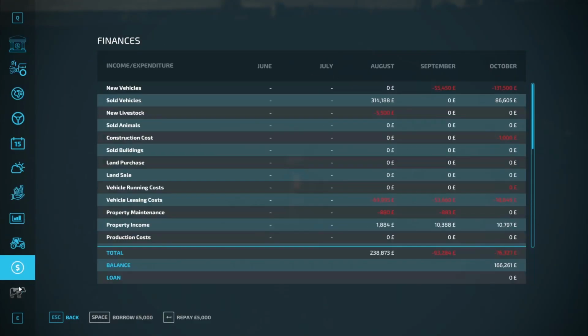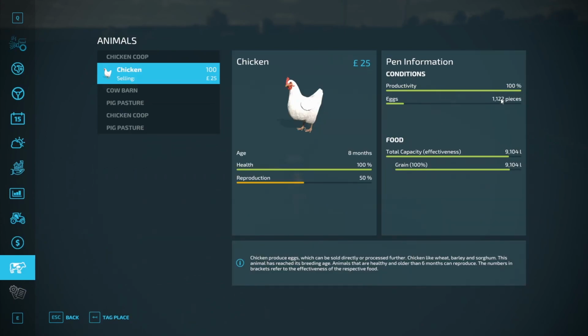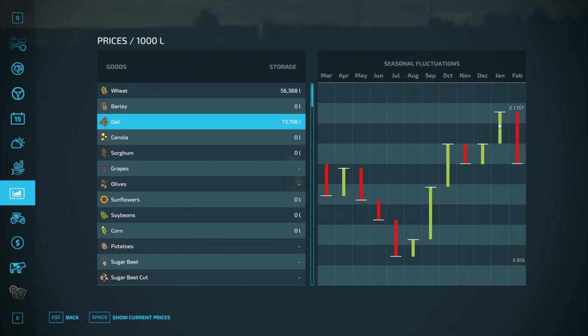Let's have a quick look at, I've just realised we didn't put cruise control on. There we go. Let's have a look at our animals. So we've got over 1,000 eggs already, and they've got plenty of grain. That's really good to see. And what have we got? What are we storing? We've got some wheat and we've got a load of oats. So oats are best January, February time of year.